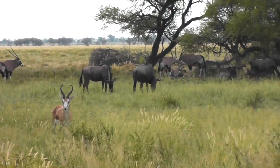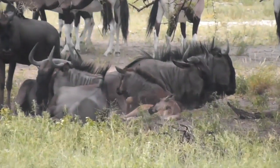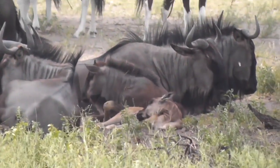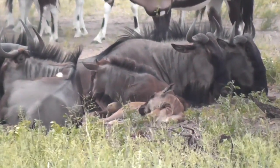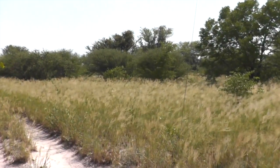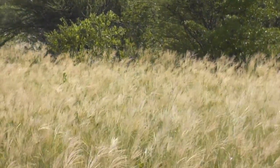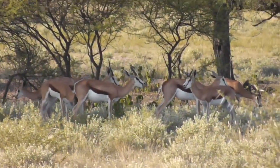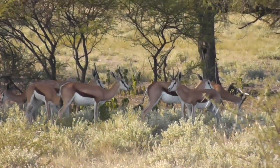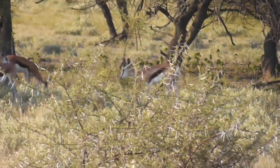We come upon a gathering of Springbok, wildebeest, and oryx. And to our delight, nestled with the herd are 2 young wildebeest. The grasses of the Kalahari are very beautiful and very varied. It's a hot afternoon, maybe more than 40 degrees, and everybody looks for a place under the tree.